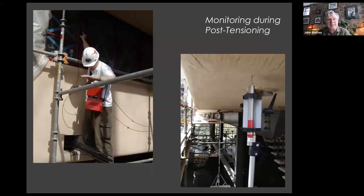There was a group from Penn State that actually came down and did monitoring through the construction. And so right here, there are strain gauges on those embedded steel frames between the two levels, which proved to be important. And then these are dial gauges that were measuring any uplift that we would get when we apply the post-tensioning forces.